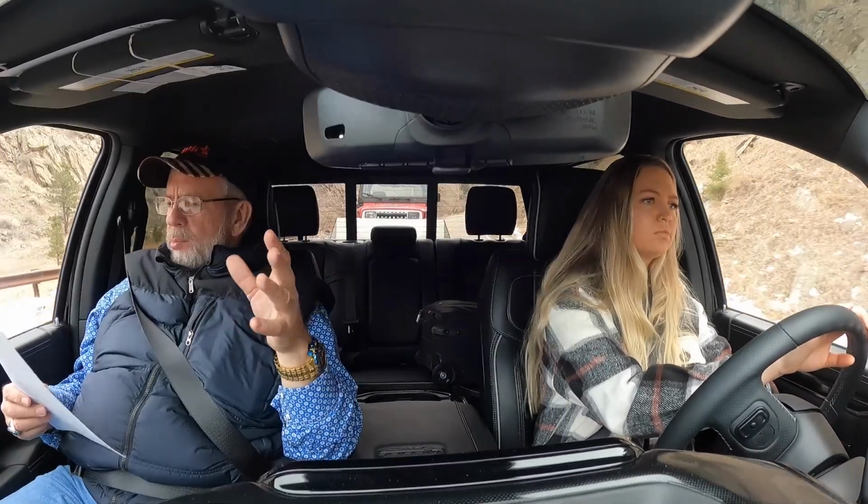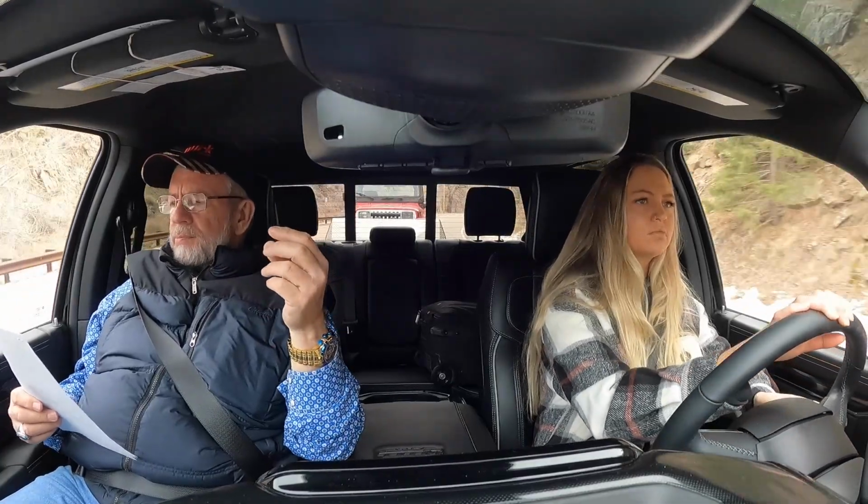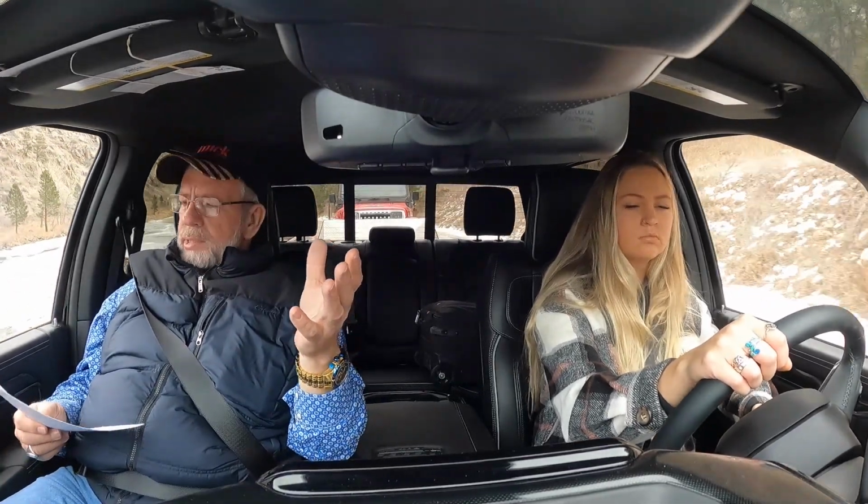I wish it had the rear air, but it doesn't. I'm a big fan of the air. So, the interior of this is real similar to a Power Wagon. Of course, it's like the Rebel's little brother.